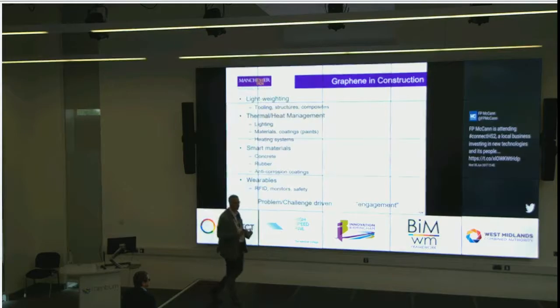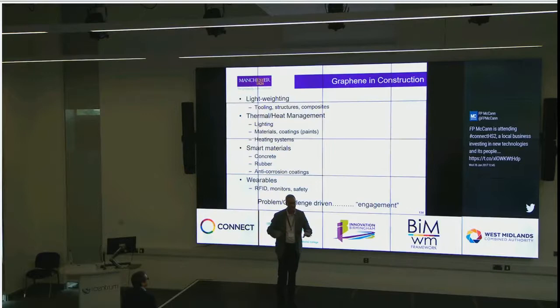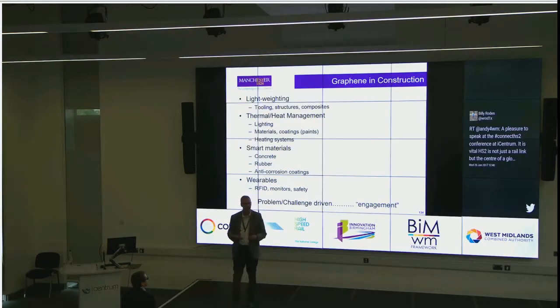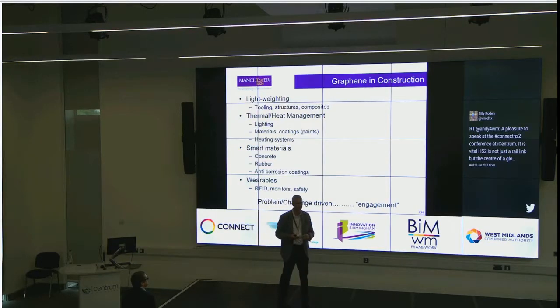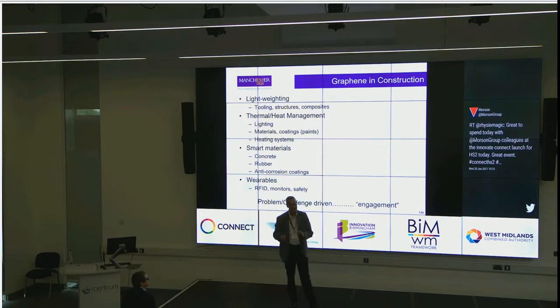You start then getting a little bit more aggressive, more disruptive, if you like, and start going around the multifunctionality. There's been dialogue around smart concrete. By adding graphene to concrete, could I get rid of the traditional steel reinforcement? So again, there's some work about improving the compression of concrete. Could I actually also make it anti-corrosive, again, for a coating onto steel?